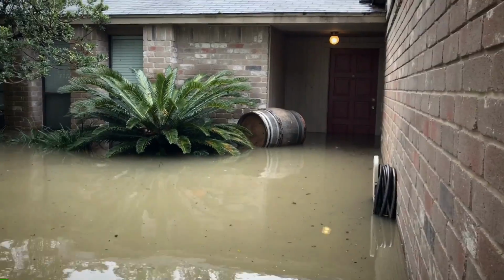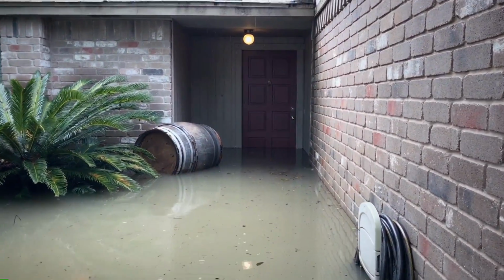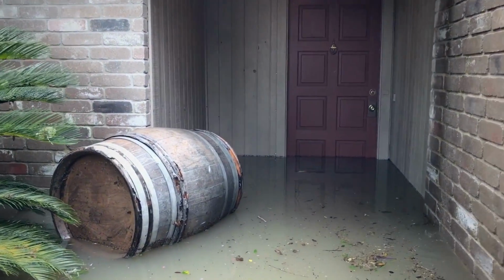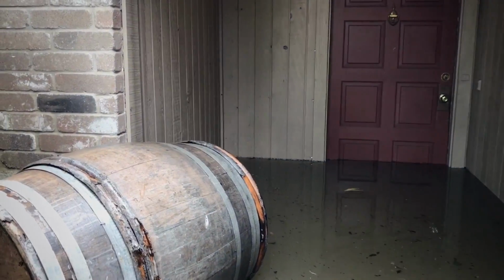The barrel took float. Hey, barrel, I was gonna use you as a table, and I was gonna set my stuff on top of you, but you are not in a condition to do that. Let's try to set this back up. Oh, that's my front door. My front door is underwater. My front door is underwater.